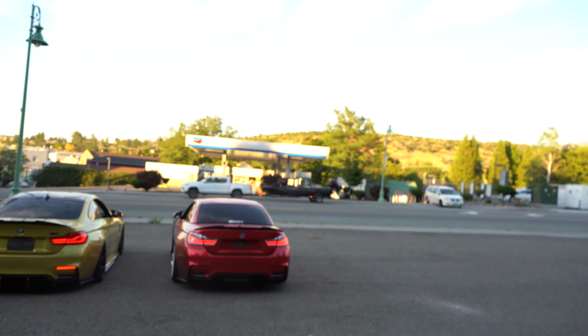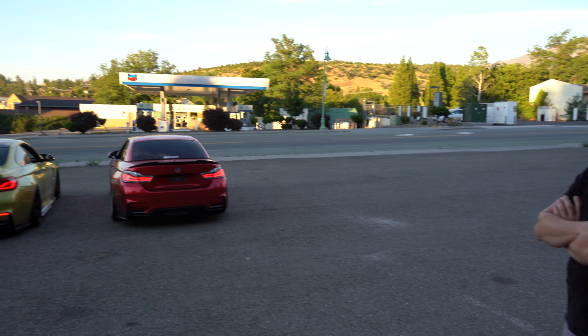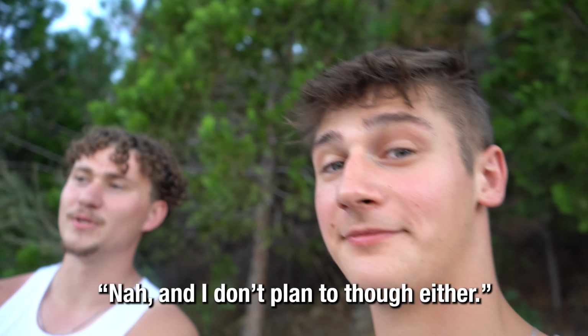It's those bigger downpipes, right? Bigger downpipes. Hey, but it probably means you're faster, right? Nah. No way, too heavy. Oh, that's right. I forget those are a little bit heavier. Yeah, a lot, 400. Have you raced one of these? Like stage two versus stage two? Like a coupe versus a convertible? Nah, and I don't plan to though either.